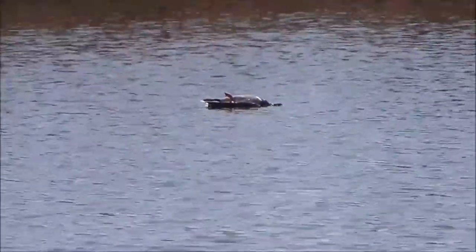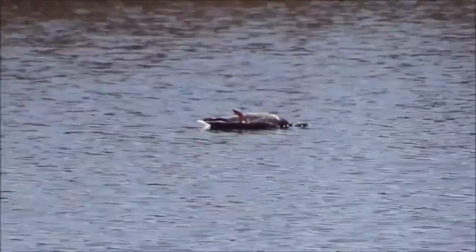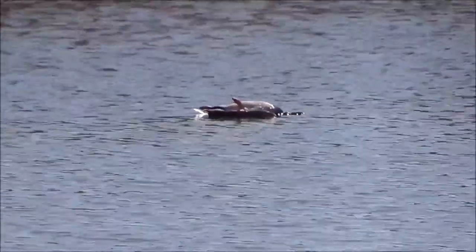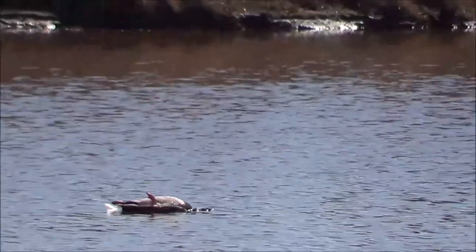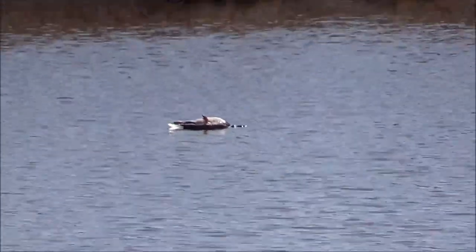Well, we got ourselves a duck Uncle Bob shot. Problem is, he's out in the middle of the pond. When we left this morning, I said, you know, we probably should bring the dog. Old Maggie gave that duck. So we're just waiting for it to blow over here. It'll be here shortly.